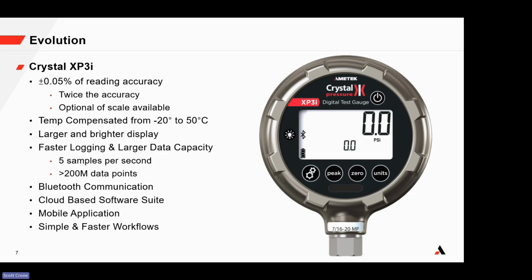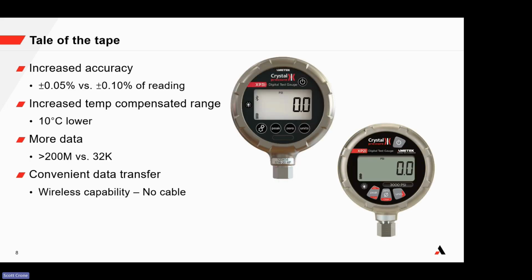I don't know how many of you are boxing fans, but in the boxing world, they talk about the tale of the tape when they compare boxers. So the tale of the tape here is we've got increased accuracy with 0.5% of reading versus 0.1% of reading, and an increased temperature compensation range where it goes 10 degrees C lower, so it goes down now to about -4 C. More data, 200 million data points versus 32,000 data points, and convenient data transfer. We have wireless capability now and no cable.